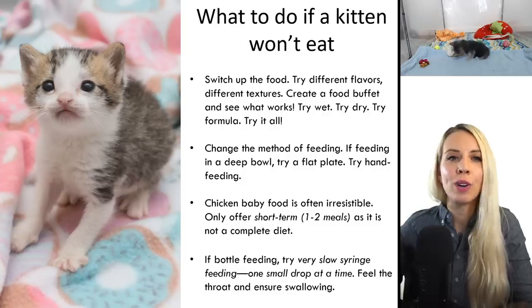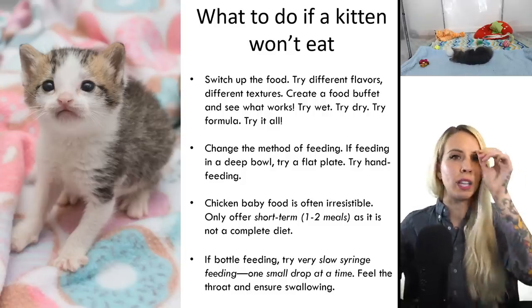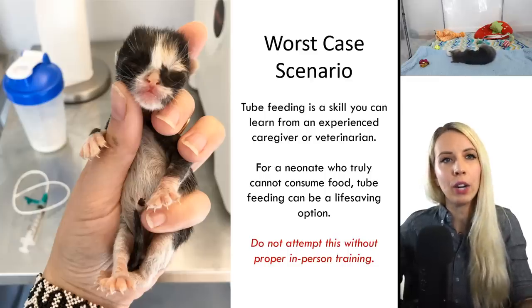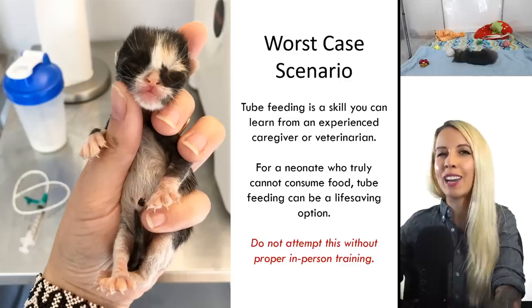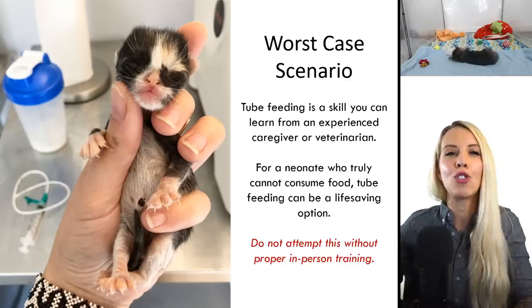You can syringe feed a kitten, but it's very... I'm gonna show you a video of baby Ray being syringe fed. Before I do that, I wanna just mention, worst case scenario, tube feeding is something you can learn to do. Don't let anyone tell you you can't tube feed a little kitten, because it's something that you can do if you're trained to do it.